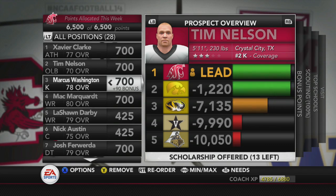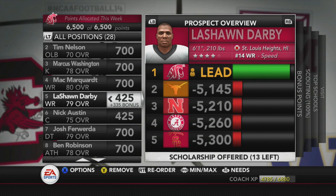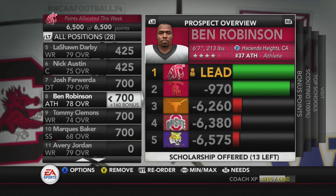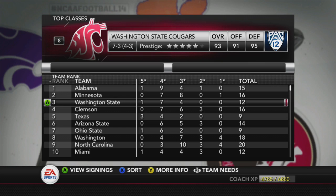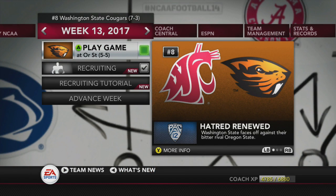A look at our overall recruiting board. Xavier Clark, Tim Nelson, we have a nice lead on. Most of the players we have a very good lead on. LaShawn Darby could be a commitment soon. Same with Nick Austin. Ben Robinson, we have a nice little lead. Tommy Clemens is a very tight race with Clemson. But right now we have the number 3 overall recruiting class. And look at this, Minnesota number 2 overall. Arizona State right now is number 6. Washington number 8. So a lot of interesting things, but I hope you did enjoy today's video.